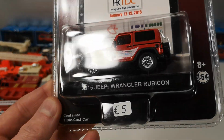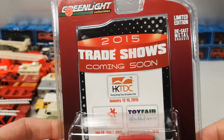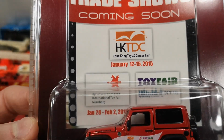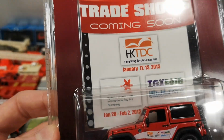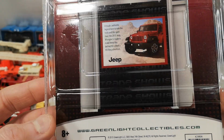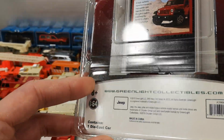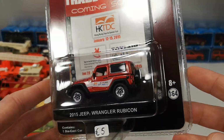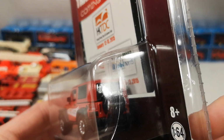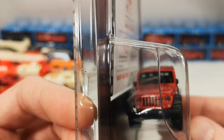And I also got this one, 2015 Jeep Wrangler Rubicon, also €5. This was the Toy Fair model for 2015 that Greenlight handed out to visitors of these 3 Toy Fairs: the Hong Kong one, the New York one, and the Nuremberg one from Germany. So yeah, cool find, definitely for this kind of money. I kind of collect Toy Fair models if I can find them for a reasonable price. So this one is going to stay carded for now. We'll see, maybe one day I'll open it up. It's got the Toy Fair stuff on the vehicle, which is not always the case, but in this case, if I open it up, it's still clear that it's a Toy Fair model. It's even got 2015 on the banner on the window.